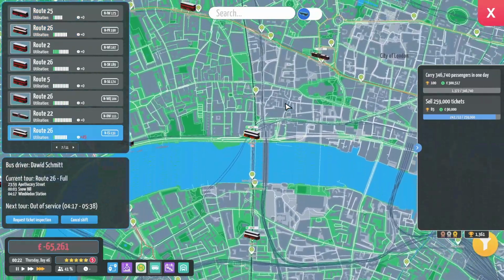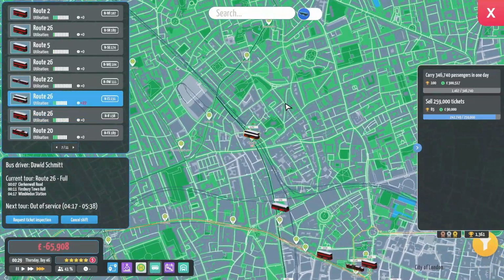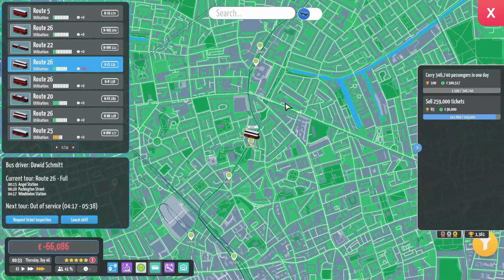It's good that one of my worries was that I hadn't added enough extra minutes on the schedule, but it's good that the buses seem to be able to make up time. Then again, it is like middle of the night.